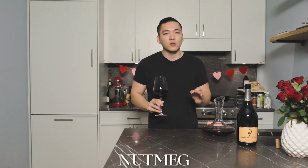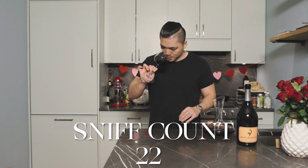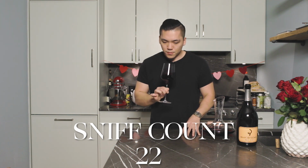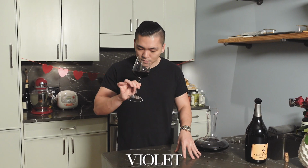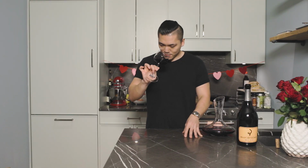And that new oak is very present and upfront, so we're getting a lot of the vanilla and brown spices, so like cinnamon, nutmeg, clove, and there's also a slight black pepper to it. It's a fairly floral wine as well, so you're definitely getting some of those like dried rose petals, a little bit of violet. Wow. It's a very complex and perfumed, intense wine.